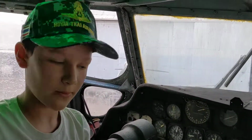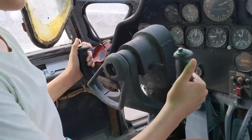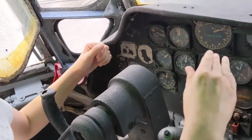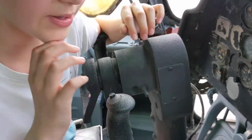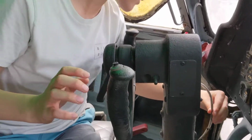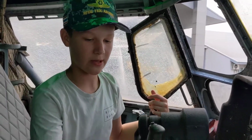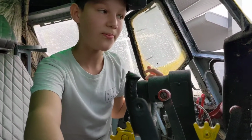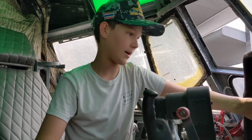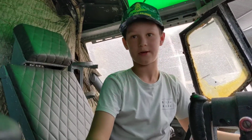Going on to the main instruments of this aircraft, there is the yoke, which you can use to steer the plane. You push it forward to make the aircraft go down, and pull it back to make it go up. There are also connections to the hydraulic fluid at the back. Here we have all the engines and the flaps. On the side we have the trim wheel. We also have all the aircraft instruments at the front, like the rate of climb, how fast you're going, and the oil pressure.